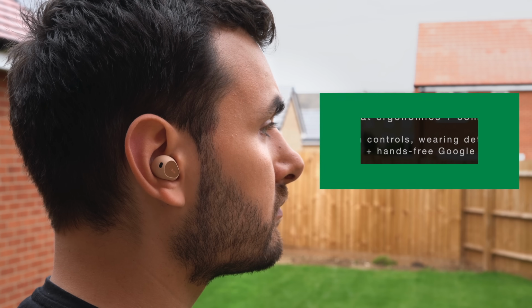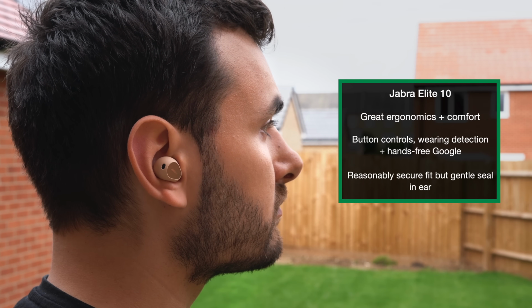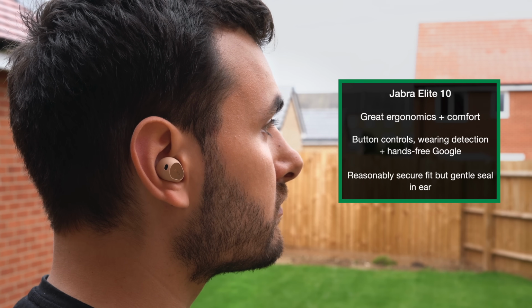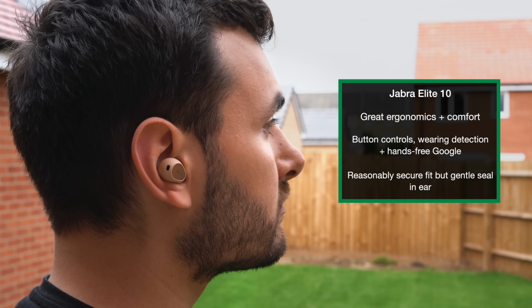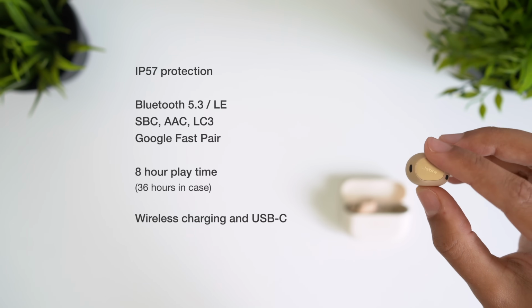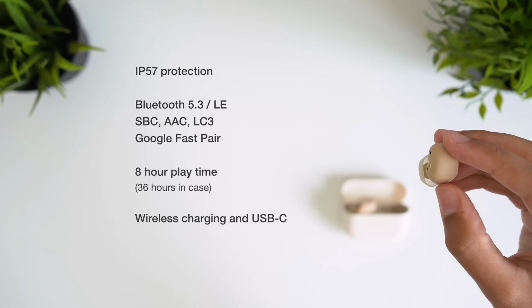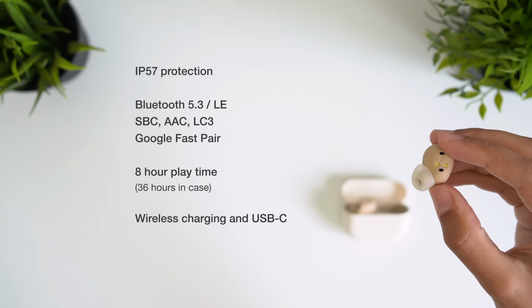With an IP57 protection rating, this is the only earbud in the video that you can fully submerge underwater. They're the only option with tactile button controls as well. I know some of you much prefer these to touch controls. The spec sheet is rounded off with a battery life that, in reality, far exceeds Jabra's claims. There's wireless charging, useful connectivity features, it's a pretty complete package.